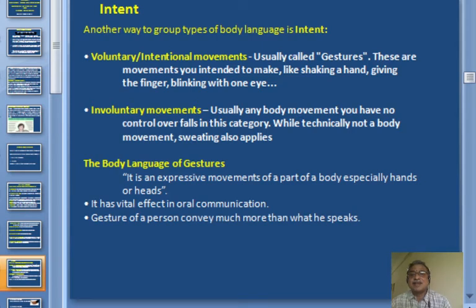Involuntary movements, usually any body movement you have no control over falls in this category. While technically not a body movement, sweating also comes under this involuntary movement body language. Sometimes, if we want to attend an interview, before going to an interview, sweating also gives some message that you are in worry or you are in tension.